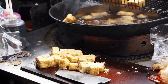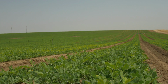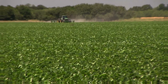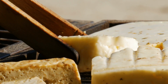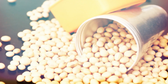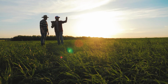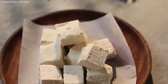The journey of tofu begins with its primary ingredient, soybeans, which are cultivated in various regions worldwide, particularly in East Asia, North America, and parts of South America. These small, yet mighty legumes are the foundation of tofu's nutritional profile, boasting high levels of protein, calcium, and iron. The selection of soybeans is a meticulous process, focusing on quality and sustainability. Farmers typically prefer non-GMO and organically grown soybeans to ensure the highest quality of tofu.